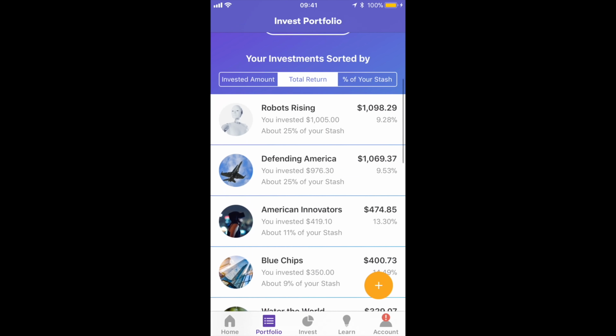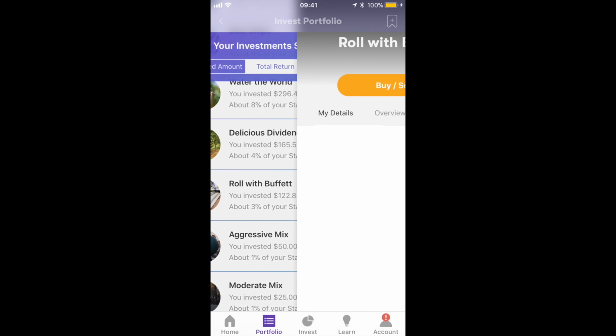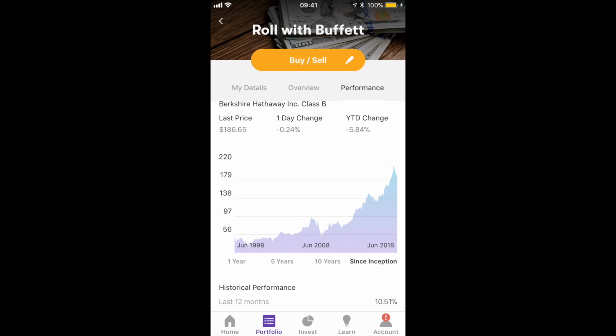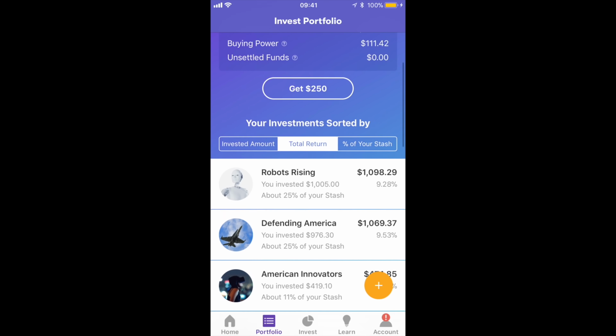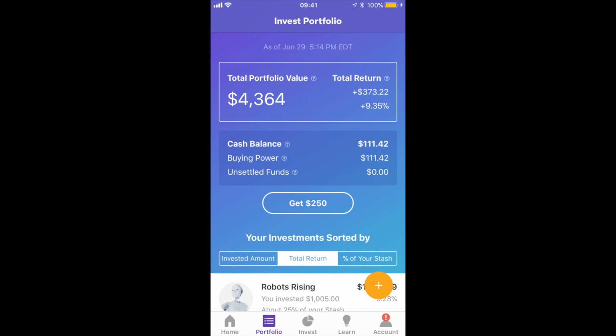Let's go over to one of these that roll with the Buffett. Let's look at the performance. Still so much better than that cannabis stock I just showed you guys. The reason I'm talking about the cannabis stock is I've received a lot of questions about investing in things that have to do with medical marijuana and recreational marijuana coming up in the future. And honestly, there's better companies to invest in than those companies.